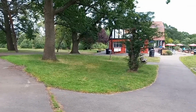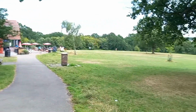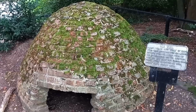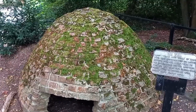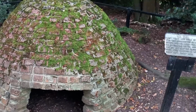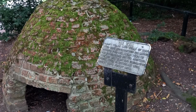And our final park of the day is Oakwood Park, though it's quite a way up from the station. Oakwood Park's most notable feature is this ice well, which many years ago were constructed on large estates for the collection of ice during the winter months. The estate in question here was Oak Lodge, which essentially gives its name to Oakwood.